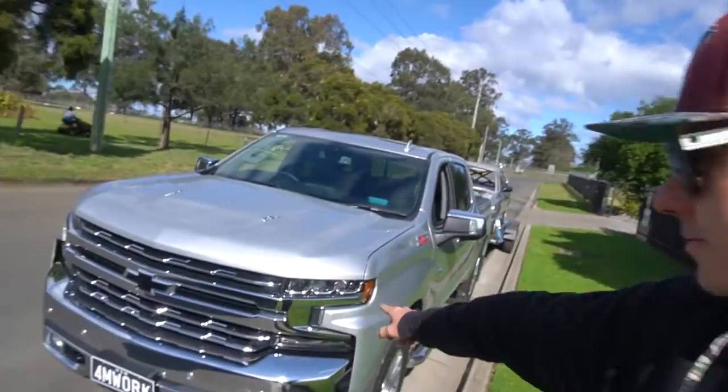So, right now, I'm just on the side of the road. I'm just waiting for Dean to do some shit. He's gonna be about an hour. Chev doing Chev things. Such a nice car.